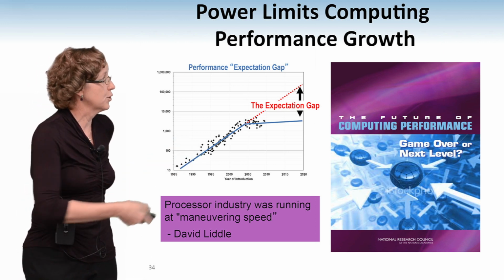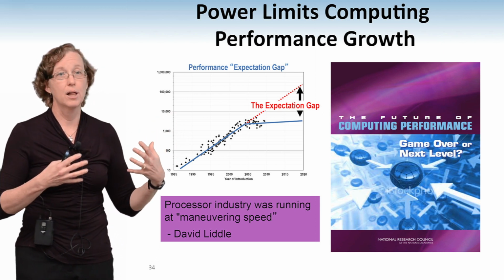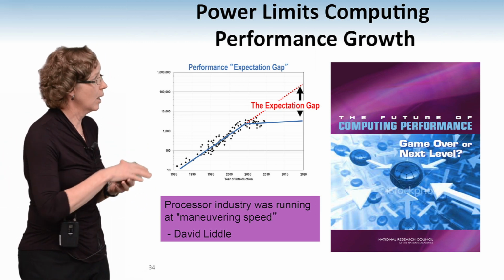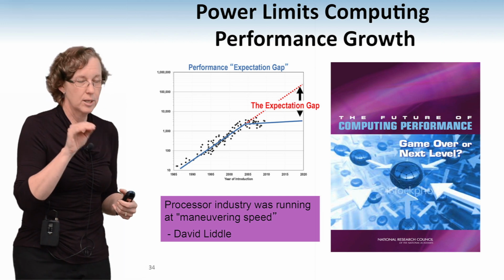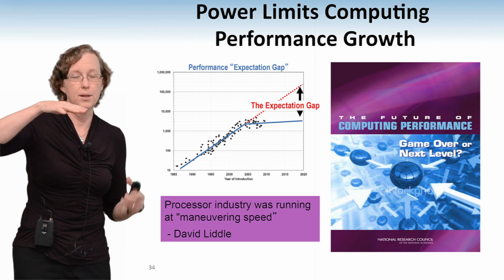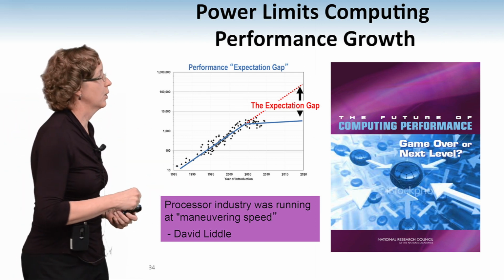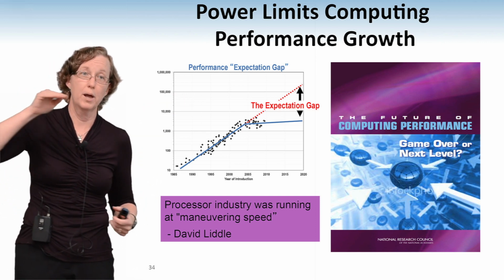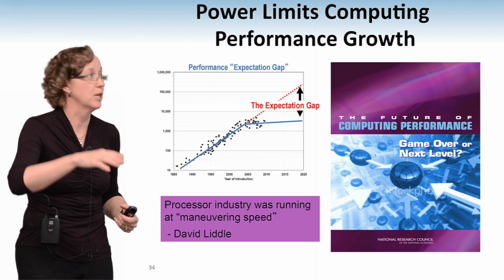Dave Liddell, who works in the venture capital industry, had this great analogy to the computer industry having to do with flying jet engines. He said there are two different speeds you care about when you're flying a jet. One is the maximum speed at which you can safely fly at all, so don't exceed that. But the other one is called maneuvering speed, where you can fly in a straight line, but you can't turn because you're going so fast that you can't actually change course at all.